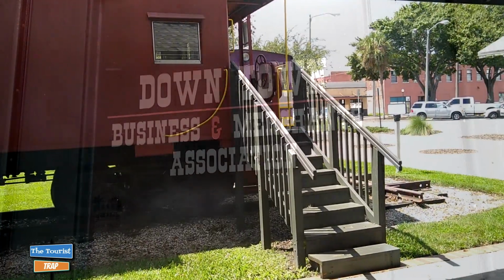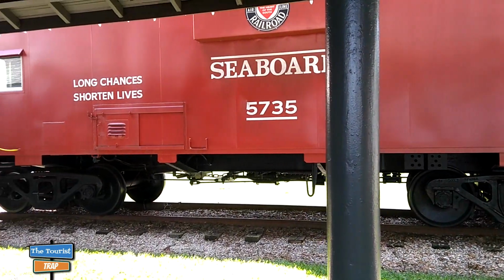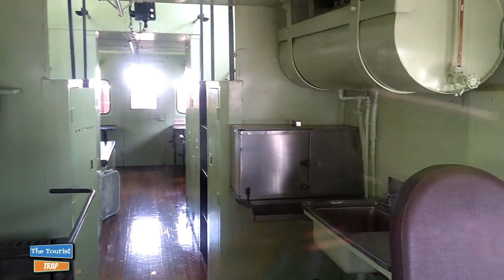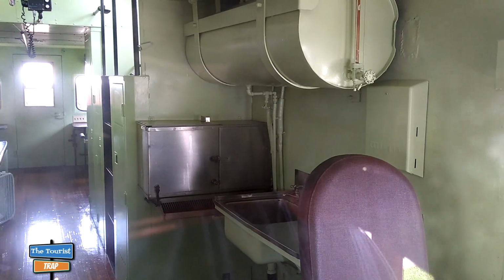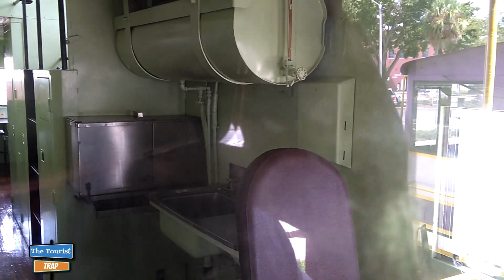I'm not sure. Here's the Caboose. I don't know if I can go up in there or not. That'd be pretty cool if I could. I'm gonna find out. I walked up on top of where the Caboose is, and you can see inside. It is locked. It is a locked door. There's a sink there, I see.